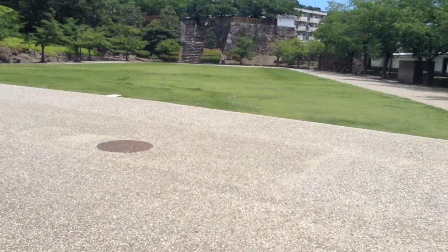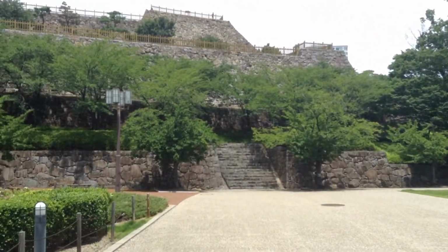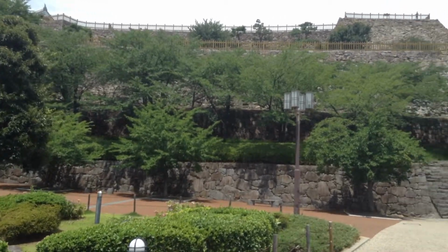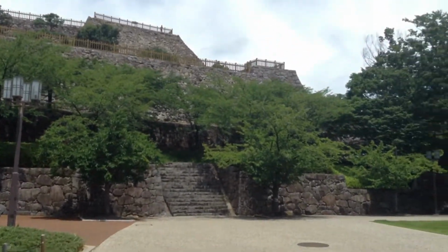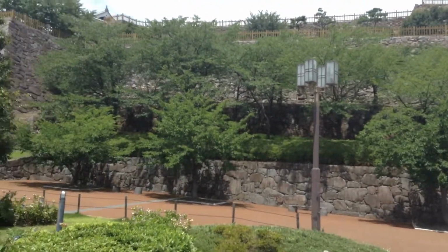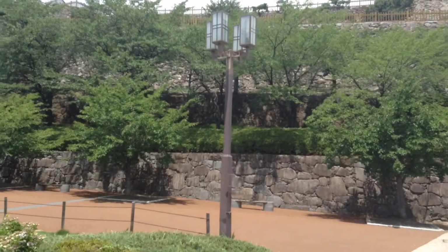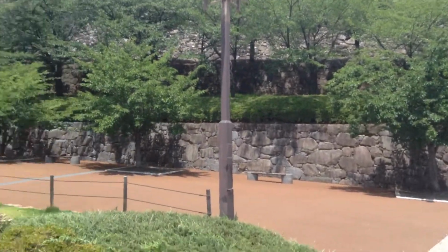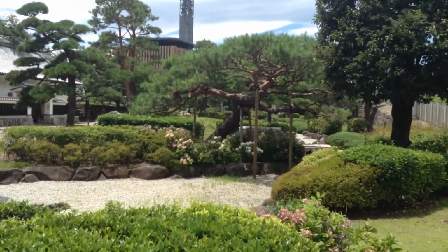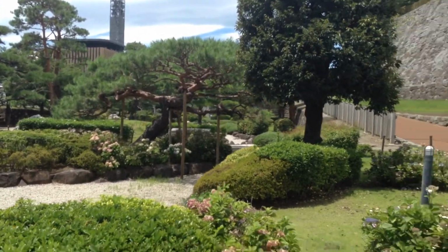So, this is the main courtyard of the castle. It's very beautiful. Oh, and by the way, all these trees that you see right here, these are sakura trees. If you look at my Takeda Shingen festival video, you can actually see them in bloom, and they're very, very beautiful when they are blooming. And so, there's a little garden over here. Some beautiful blooms, flowers.